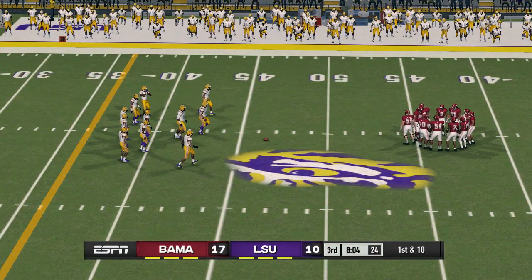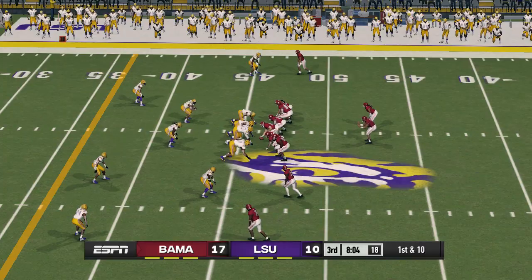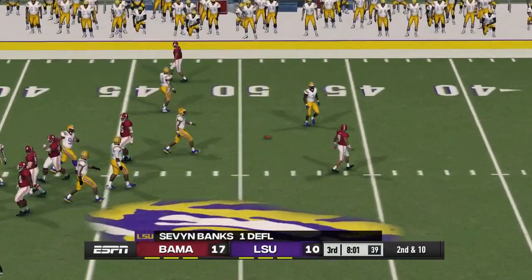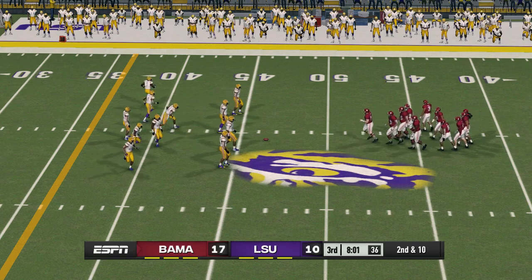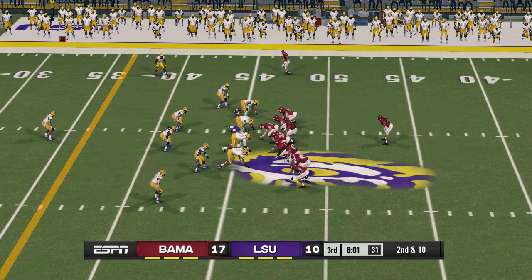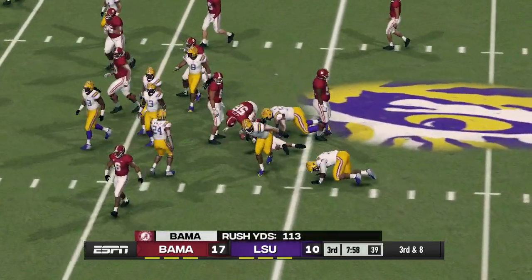Both sides have made their way back out, and we're just about set to get going again. Alabama is up 7. Boy, almost intercepted. And that one probably should have been picked off. Yeah, are you kidding me? There's a blanket around that receiver. Somebody else had to be open. Second down and 10 to go. Ball on the 46. He's tackled around the 44-yard line.